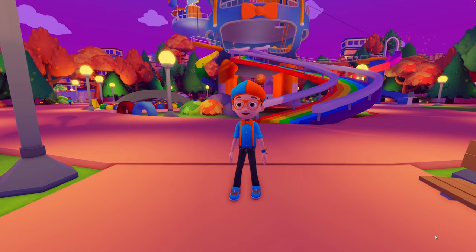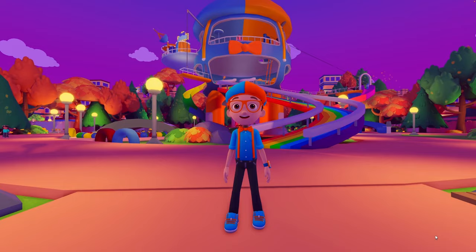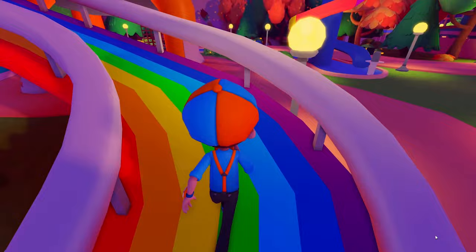Oh, hey, it's me, Blippi. And today I'm at Curiosity Cove at my clubhouse. Woohoo, yeah. Isn't it so neat? Yeah, it even has my bow tie. Come on. Whoa, look at this rainbow ramp. Yeah, there are all the colors on the rainbow. Whoa, hey, look, there's a little piano.